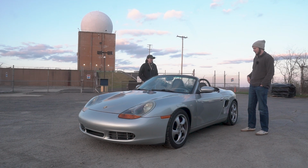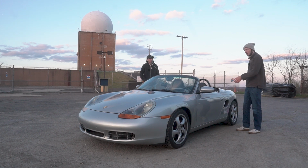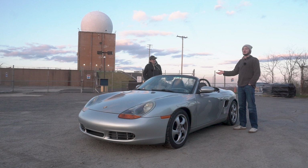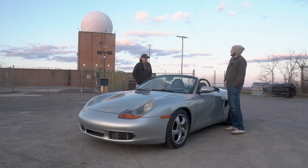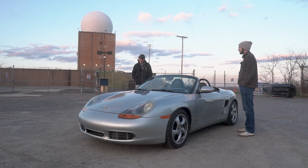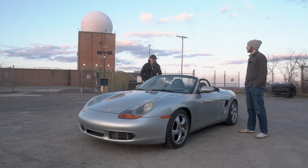So also going along with this, when I was shopping for something of this nature, I cross-shopped it with a Z3 and a Miata, too. My reasoning against the Miata, unfortunately, was everyone has one because they're fantastic vehicles. I know you may like... No, that's fine. They're not interesting to me. This is far more interesting. It's far more unique. Right. It has a cooler aura to it.